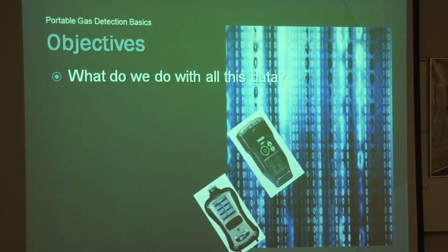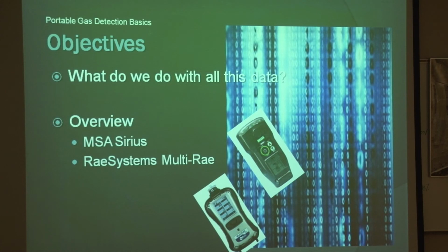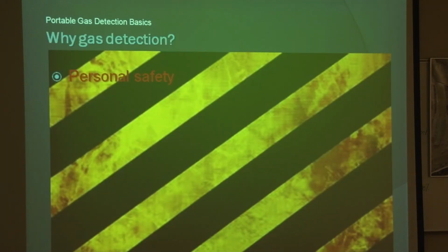We'll talk a little bit about what we do with all the data, and then we're going to overview briefly the MSA Sirius and some of the hiccups that we have with that, and hopefully with a standardized class and everybody getting the same information, we'll all do it the same way. And then we'll talk about the RAE Systems, which is the new monitor. So this isn't replacing, this is adding on, until such point as all the MSAs die.